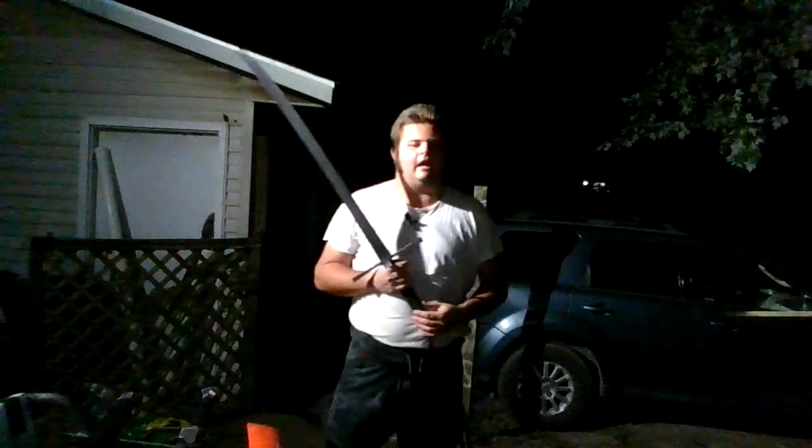I need to get some 3-in-1 oil and clean this guard. It's starting to rust. But yeah, with one fluent motion, go from cut to thrust. Now, obviously, if this was meant to be used in a Witcher's hands, the grip would be longer. That's the one thing I can't really stand about this sword. It's short, little, stubby grip. That's the one thing about this Kriegsmesser, aside from its rusting issues, which I've pretty much solved, that I hate.